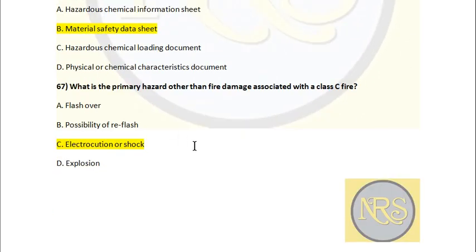Question number 67. What is the primary hazard other than fire damage associated with a class C fire? Option A flashover, option B possibility to reflash, option C electrocution or shock, option D explosion. The correct answer is option C, electrocution or shock.